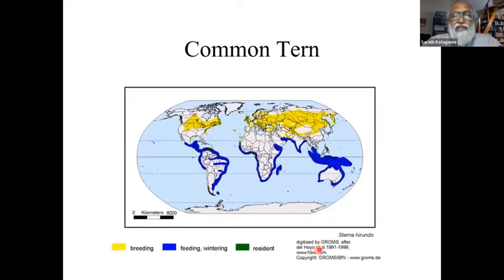But there are these birds which sometimes don't do that also, as you can see in this very picture. It's not very clear. So the yellow one is the breeding area of the common tern. We said it's a long distance migrant, and the blue area is where they will feed during the winter. That is when it is cold up here. Despite all of this, you can see resident. There is a population somewhere here in Africa, and there's a population here.